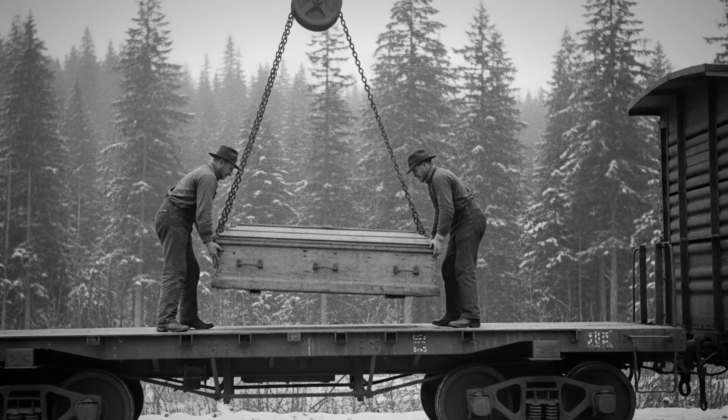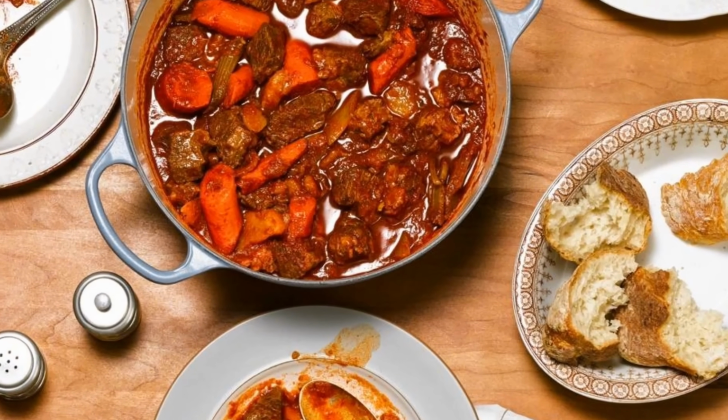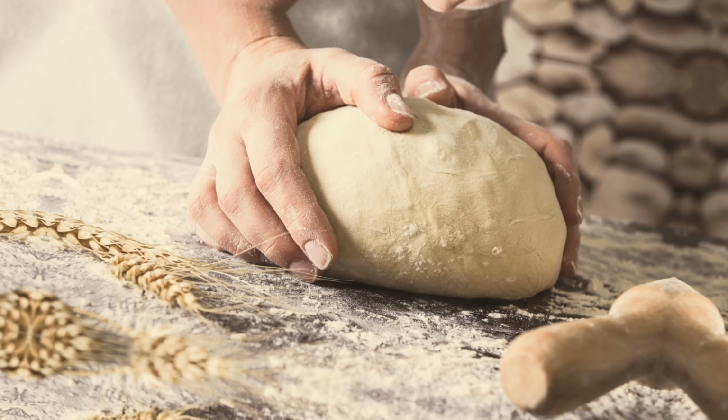Children came home from school to that smell and knew everything was going to be all right, at least for tonight. With enough time and skill, you could make almost nothing taste like plenty.